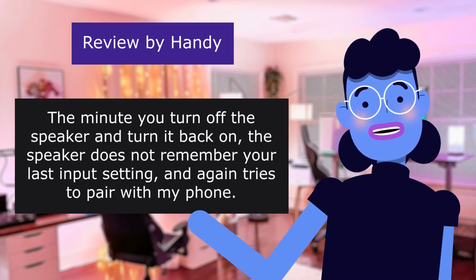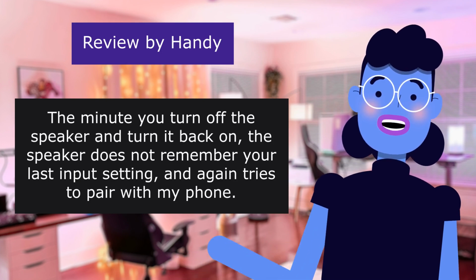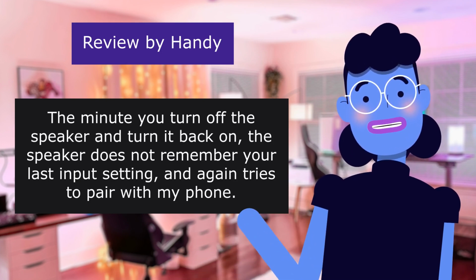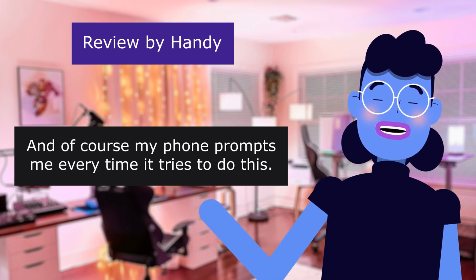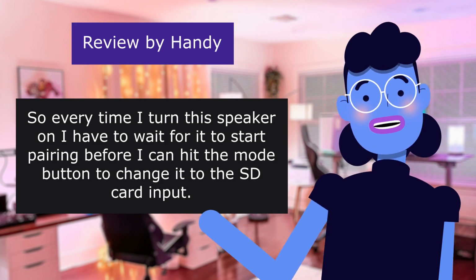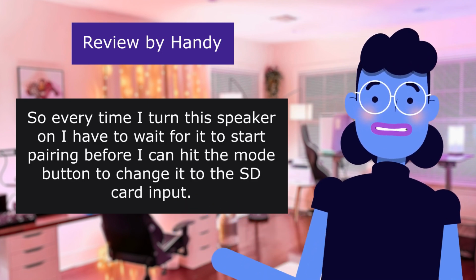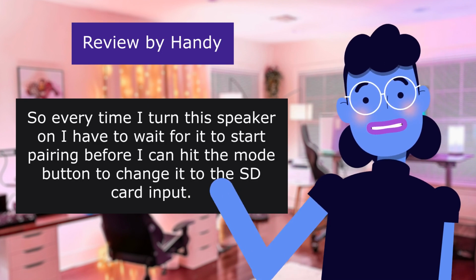The minute you turn off the speaker and turn it back on, the speaker does not remember your last input setting and again tries to pair with my phone. And of course my phone prompts me every time it tries to do this. So every time I turn this speaker on, I have to wait for it to start pairing before I can hit the mode button to change it to the SD card input.